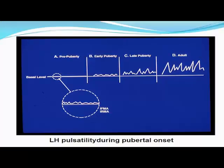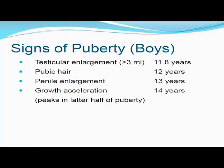So this is what this looks like. What we see then is very, very low levels of LH and FSH that you can only see by extremely sensitive assay techniques that are not generally used clinically. You then begin to get, this arrow keeps disappearing, you begin to get pulses. They get bigger and bigger, and eventually you have an adult pulsatile pattern. Does that make sense? Okay. And you'll see why that's important when we talk about diagnosis.